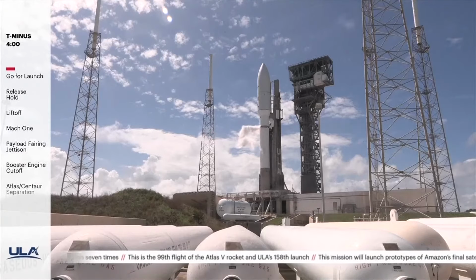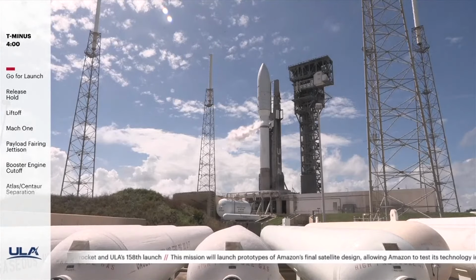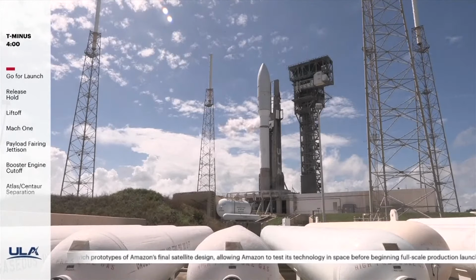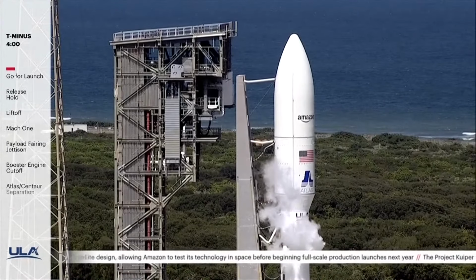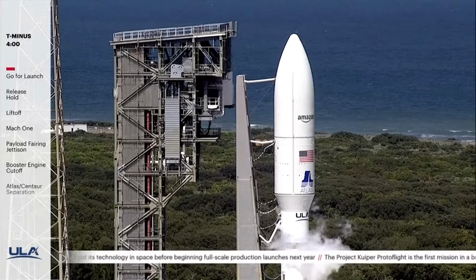At T-minus 25 seconds, you'll hear Go Atlas, Go Centaur, Go Kuiper. This is the final status check of rocket and payload readiness. At T-minus 3 seconds, the main engine ignites. Then, after seeing Atlas V lift off the launch pad, you'll begin hearing flight commentator Rob Gannon providing launch vehicle ascent data.